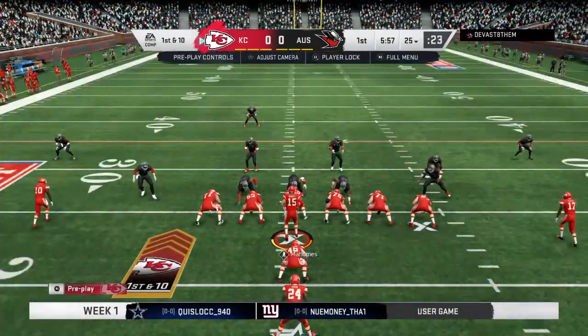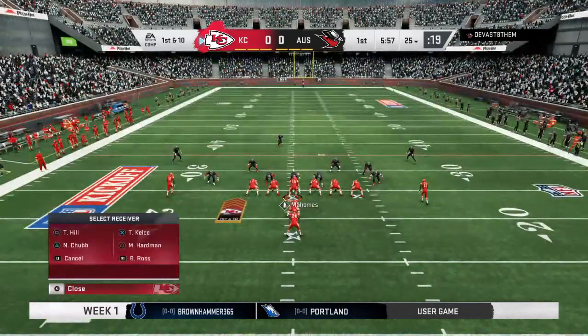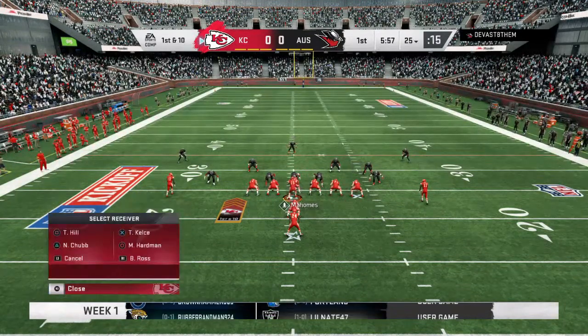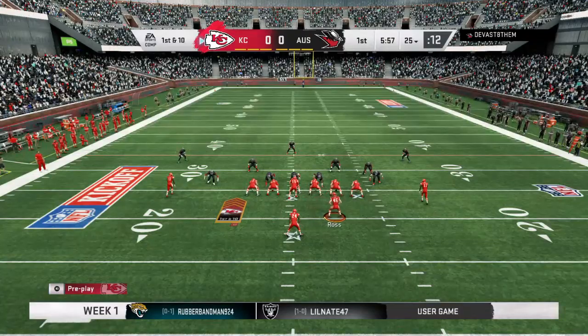Yellow, 180. Watch the run. Watch the run. Watch the run. Attack. Mike 40. Drop deep. Check back 40. Big stop, G. Big stop.